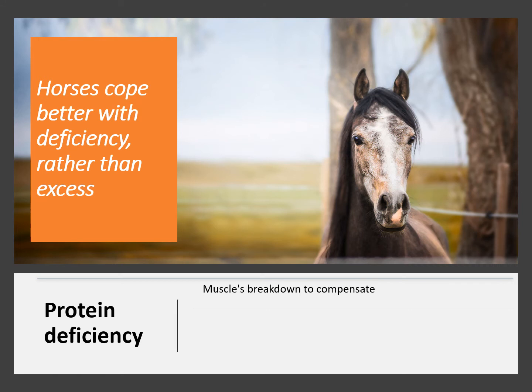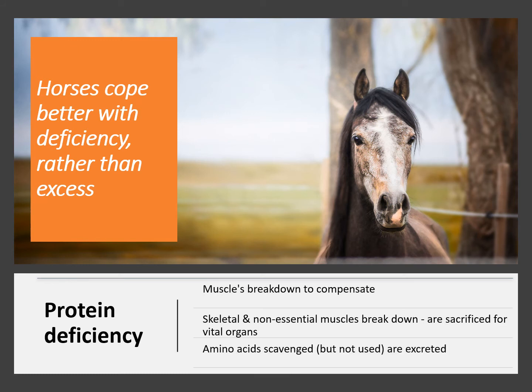For a horse that's in a situation where it doesn't have appropriate amounts of protein in the diet, the skeletal and non-essential muscles start to be broken down and not rebuilt, so the body starts scavenging, that is, finding protein from other sources. This is to maintain the vital organs such as the heart, lungs, liver, kidneys, digestive tract, etc. Any amino acids scavenged but not used are then excreted from the body via the urine.